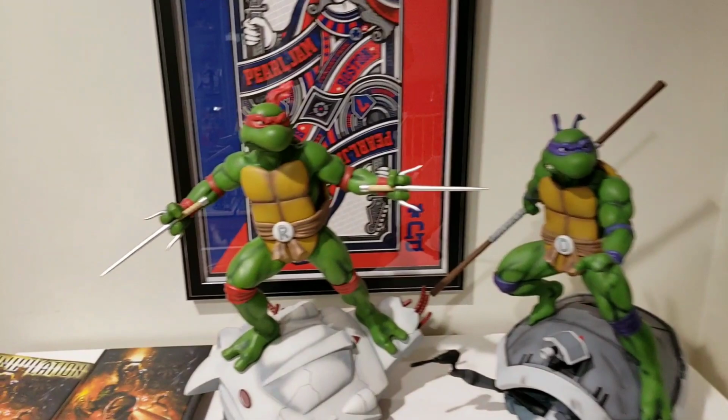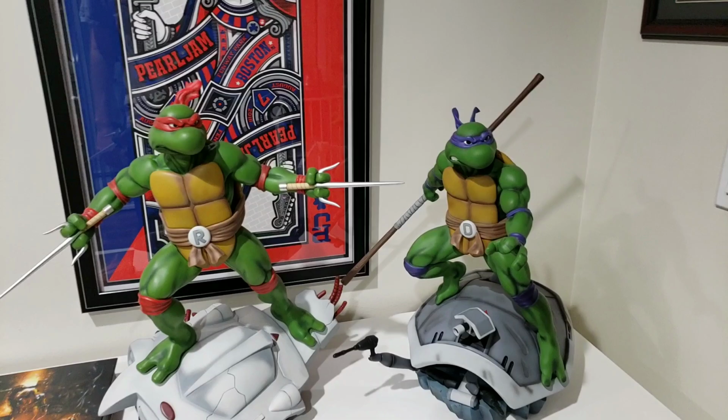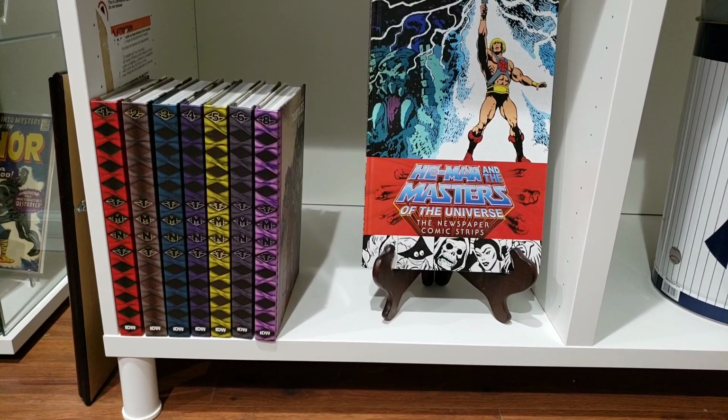And here's what I'm currently reading. Annihilation. The Annihilation Omni. But yeah, these guys are fantastic next to each other. And then some more Turtles and He-Man stuff. I have to finish all these hardcovers. What do I have? 1, 2, 3, 4, 5, 6. I need 7, 9, 10, I believe, for the Turtles. He-Man, that's just garbage.